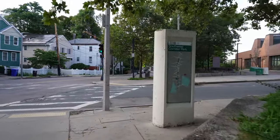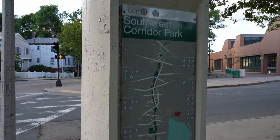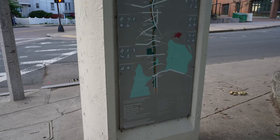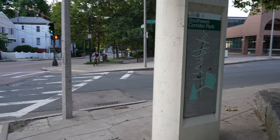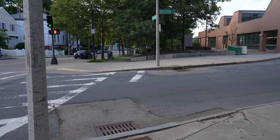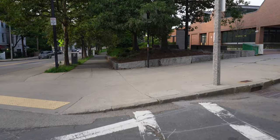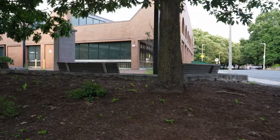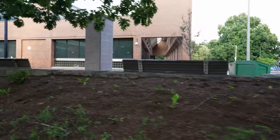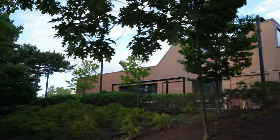All right, here we go. You can take a look at the map of the park here to get an idea of what we're working with. Mostly just a straight line with a few curves here and there. Make our way across, and over here is Stony Brook. Oh, sorry about that. Right over here is Stony Brook itself. Getting used to this new gimbal here. Sorry about that.